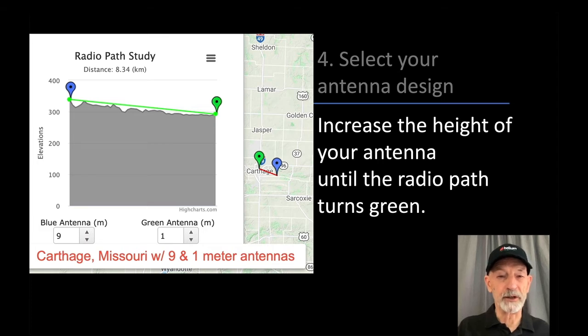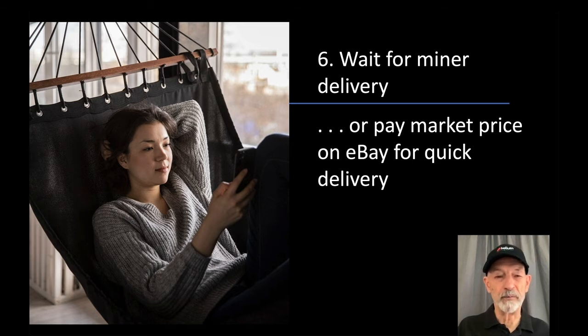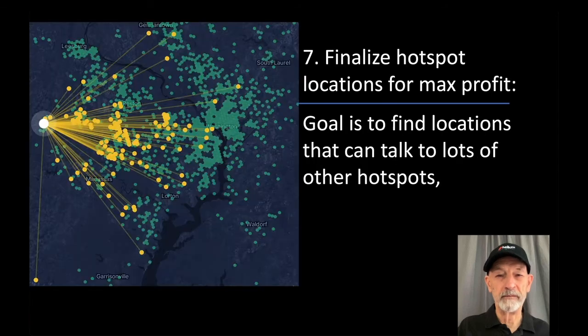Just a note, if Carthage is a hilly location, there could be other locations in Carthage where you do not have a view. So you might want to enter 2 or 3 or more views within Carthage just to see what kind of coverage you could get. Fifth, order your antennas, cabling, and installation hardware. Sixth, wait for your miner delivery or pay market price on eBay for a quicker delivery. Seventh, finalize your hotspot locations for the maximum profit.